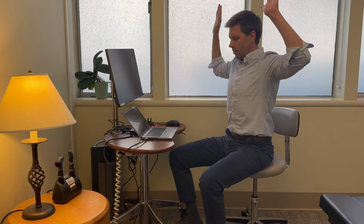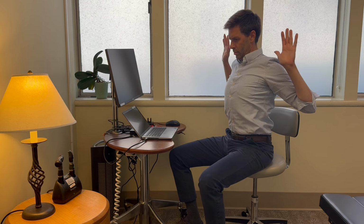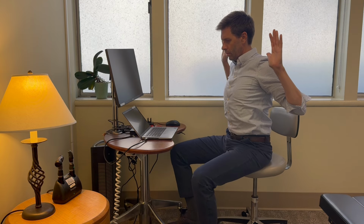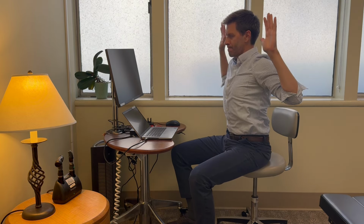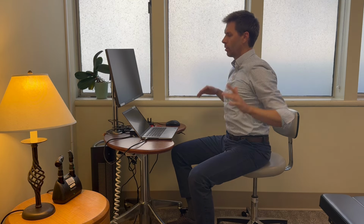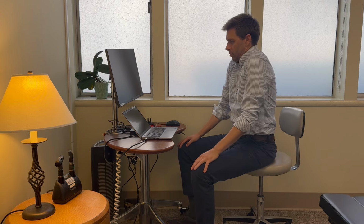Sit and reach. Shoulder blades squeeze together, reach arms overhead. This is a nice activation of my shoulder blades, which have a tendency to get weak over time if I'm not using them like this. So squeezing my shoulder blades, reaching up over my head, nice and comfortable, not forcing anything here to be perfect in its motion.